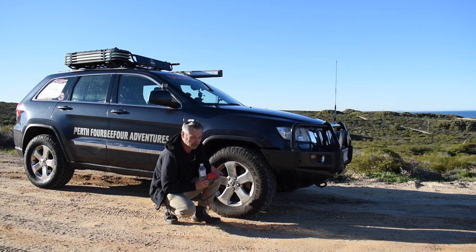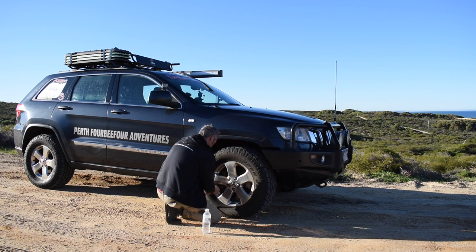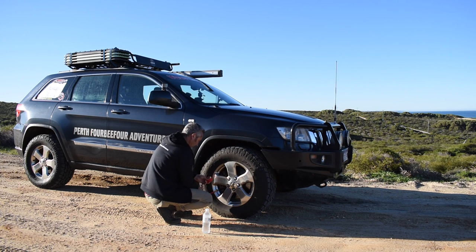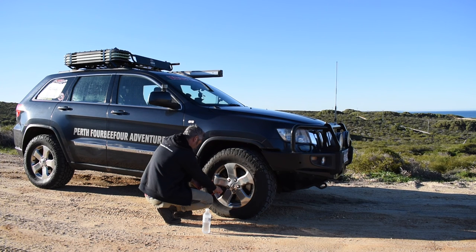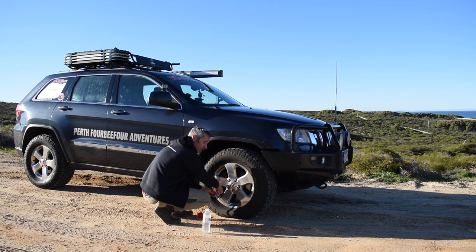So anyway, I'm going to let some air out of these tires and we're going to hit the track, which is just over there. Now I've gone straight down to 16 psi, and you'll see why once we get into the track. The first challenging section is very, very soft, so I'm not messing around and going straight down to beach pressures.